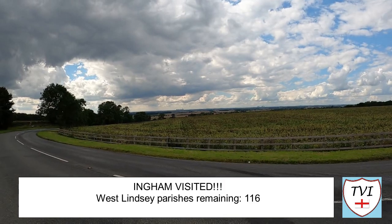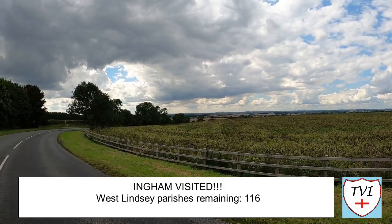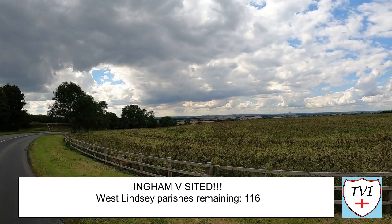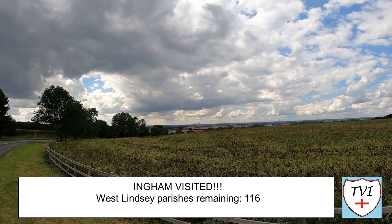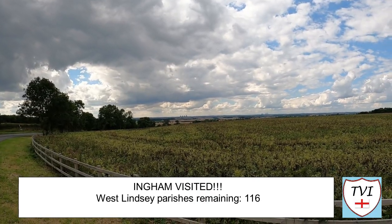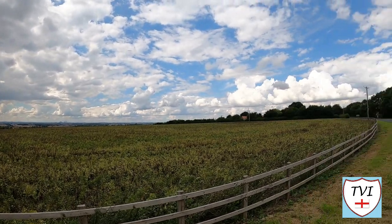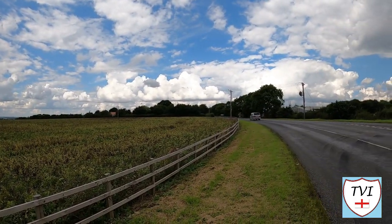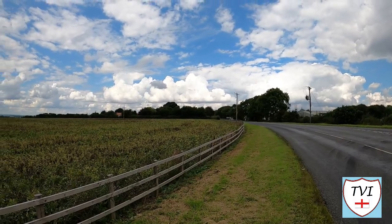I'm just going to cross the road because I think it might be better if I'm on this side of the road. So the village of Ingham is down there. And we're on top of the cliff. This is Middle Street, and we'll be seeing a lot more of Middle Street in future episodes with villages that are that way along it, the B1398.